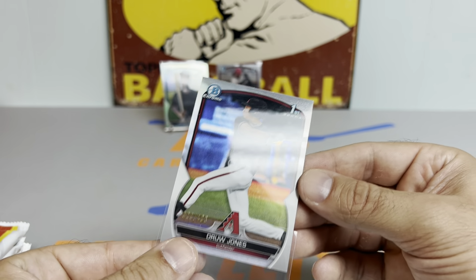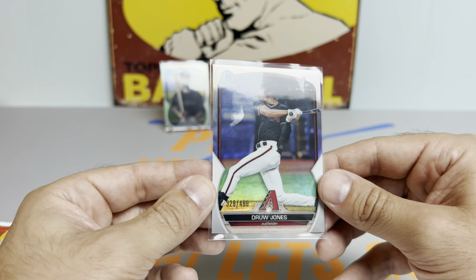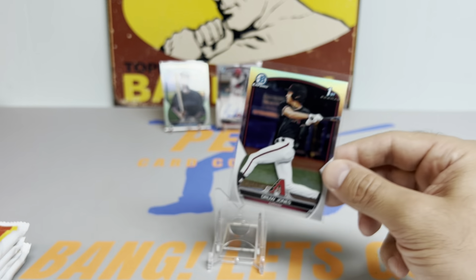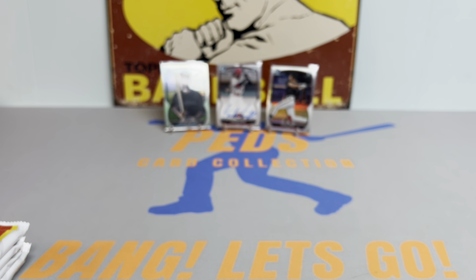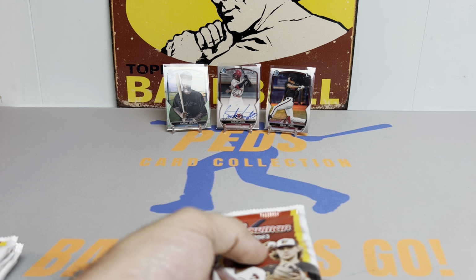$4.99. What a start to the box, to this break. Drew Jones, first Bowman Refractor to $4.99, and a Carlos Jorge, first Bowman Chrome Auto. Let's get this party started, ladies and gentlemen. Oh, yeah. We are on a heater. And when you're on a heater, you just keep that foot on the gas.